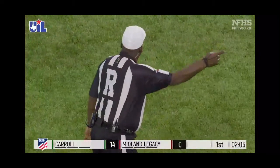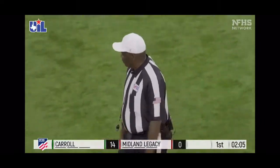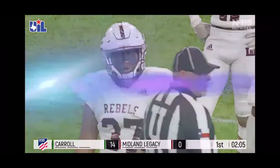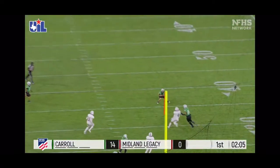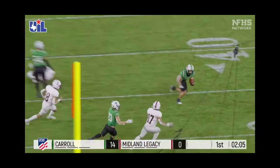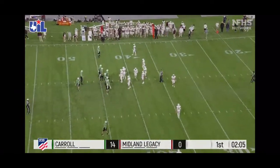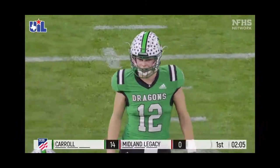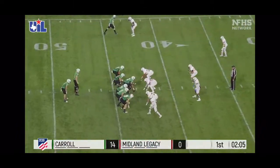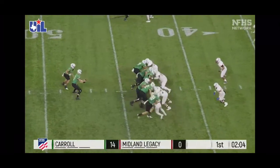There you see the block in the back penalty. So this drive will start for the Dragons, still in plus territory at the 43. You get a look at the replay, and there you see the push in the back right there. Easy call for the officials to make. Yeah, very obvious. Now it's up to the Legacy defense again to try to help its offense dig out of a hole. Carroll in good field position.